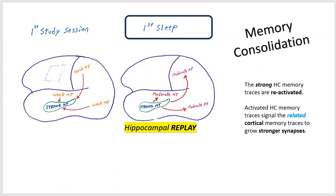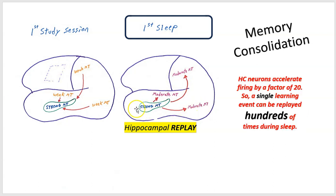So now the neurons are being activated, and they can grow stronger synapses between those neurons in the memory trace. In fact, scientists estimate that the rate of firing of these hippocampal neurons is accelerated by a factor of 20. So a single learning event that we had during the day can be replayed hundreds of times during these stages of sleep. So you're really giving a good workout to your cortex when you're asleep. You're totally unconscious, but your brain is reprocessing recently learned information, the purpose of which is to strengthen these cortical memory traces. And how is that possible?